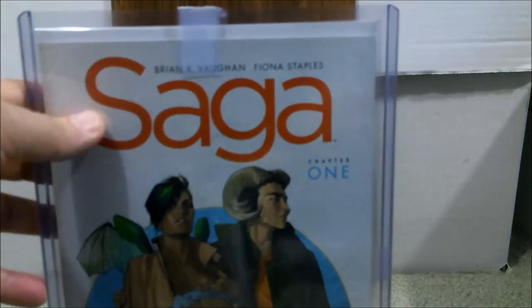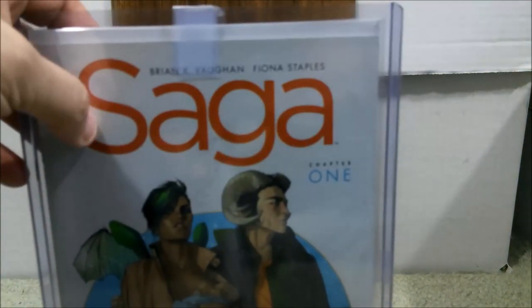Make sure you get this first print. The way you could tell is the color of Saga. Second print, I believe, is in blue, and I think there's a couple other different colors. So make sure you know what you're getting before you pay for it.